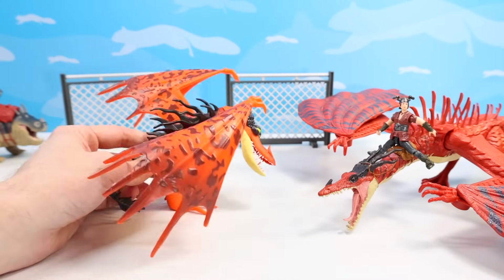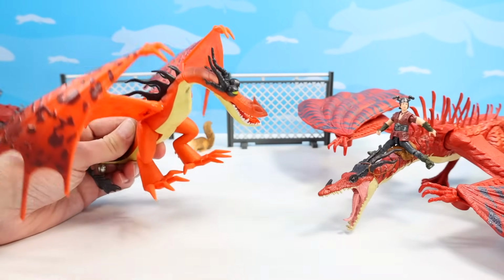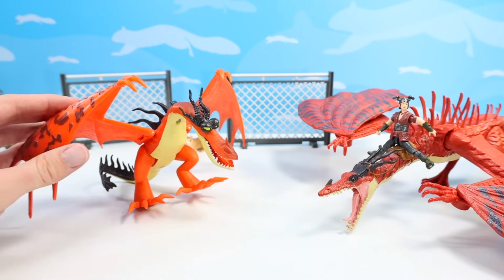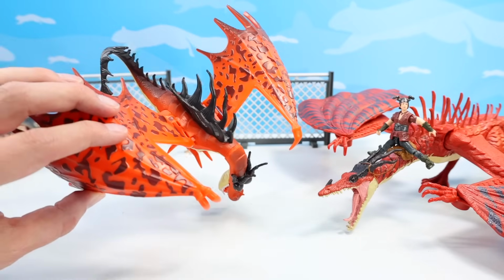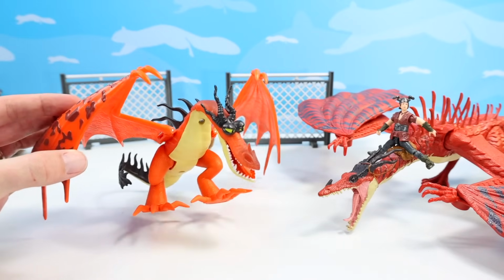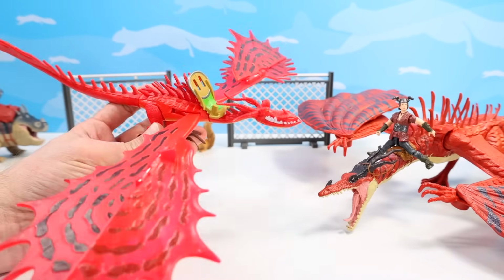I liked how he was standing and sitting. There's also one in green where he's unfired up. I like this one though, just because it's more of a casual Hookfang. I'm trying to remember where this one came from though. I'm sure it's in the video feed somewhere, but really nice, just a standing, chilled out Hookfang. Couple more? Okay.